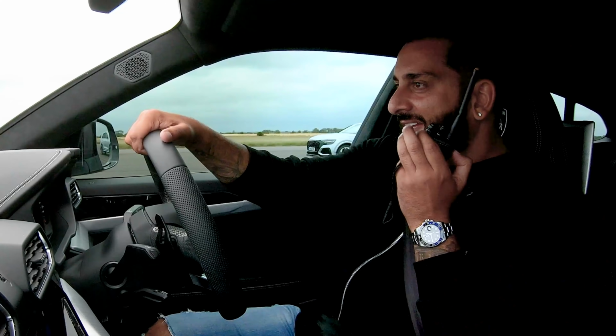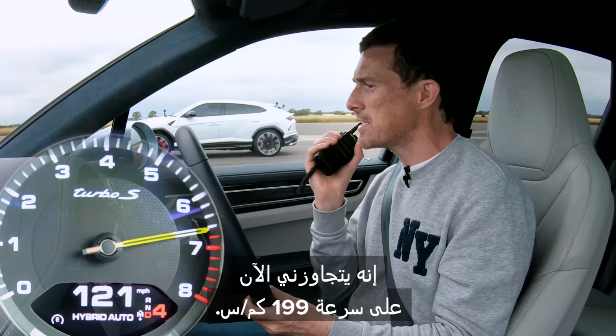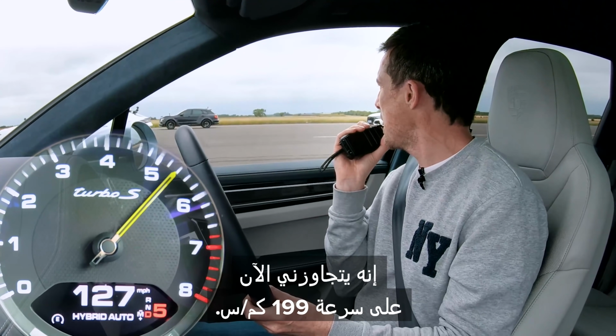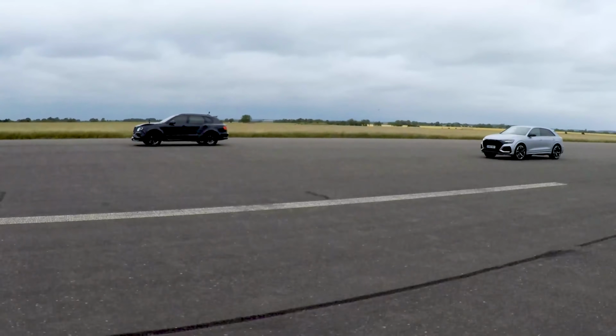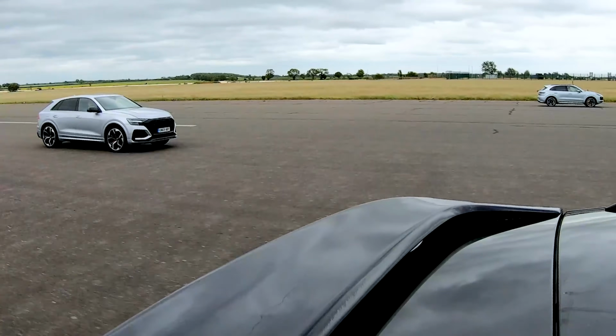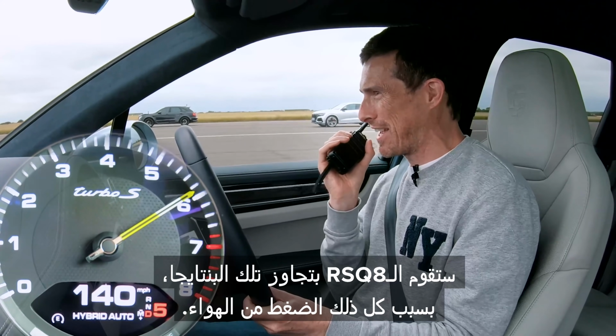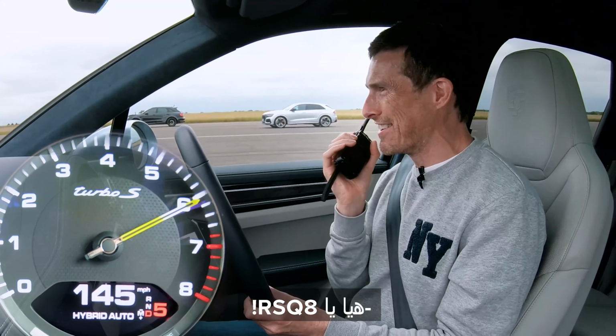How quick are you going to be going when you finally get past me? Come on, Porsche. It's coming past now at 124 miles an hour. And the dinosaur is extinct. The RSQ8 is going to catch that Bentayga because of all that drag. Come on, RSQ8.